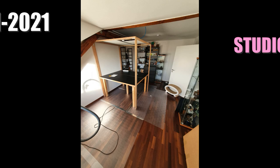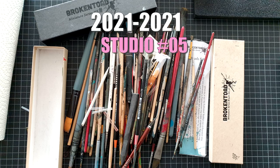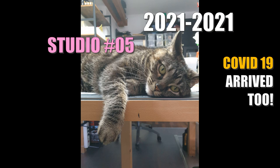But I had to move out from the studio and my flat. I found a new flat where I put my studio into 13 square meters. All that stuff from the big studio was there. It gave me the chance to really sort things out and sell some stuff on eBay, creating a cleaner collection of the stuff I really need and the stuff I don't need.